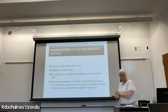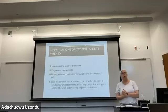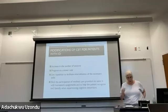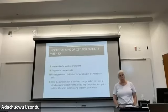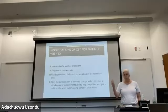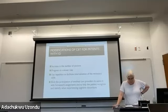CBT. Most likely, I'm going to have more sessions, and they're most likely going to need to be shorter. It might be difficult for people with IDD to identify abstract concepts like the thought distortions that CBT talks about. But you can address that by allowing treatment to progress at a slower rate. You're just going to take more time to teach them the principles. And the more you repeat the concepts, the better they're going to understand.